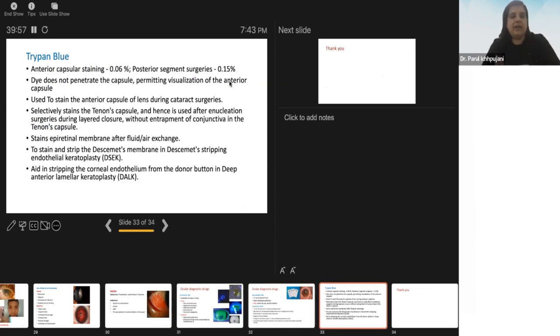Another commonly used dye during cataract surgery and certain vitreoretinal surgeries is trypan blue. For anterior capsular staining in a cataract surgery, it is used in the concentration of 0.06%, while for retinal surgeries, it is used in the concentration of 0.15%. So this too can come as an MCQ. The dye does not penetrate the intact capsule. So it just stains the capsule, and once you do the capsulotomy, it just helps you to visualize the entire stained capsule. Especially in patients with mature or hypermature cataract, capsular staining should be done.